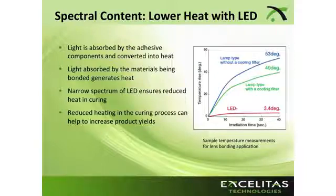So with the lamp-based systems, what we can do is introduce filters to filter out some unwanted wavelengths. And in this chart here is an example where we introduced a cooling filter and we were able to reduce the temperature. However, with LEDs, because of the very narrow spectrum, you get a much, much lower curing temperature.